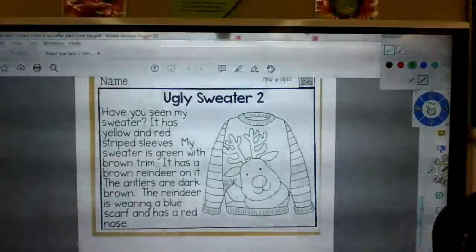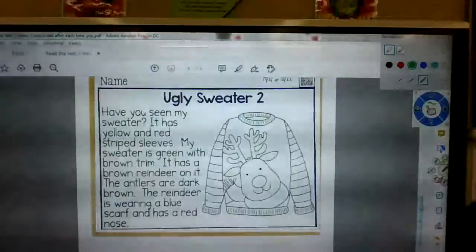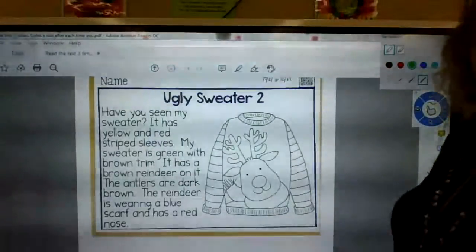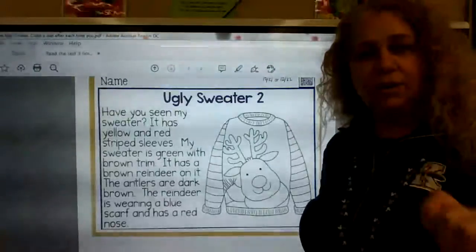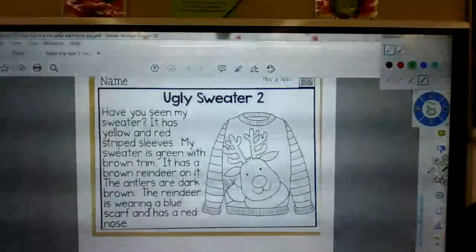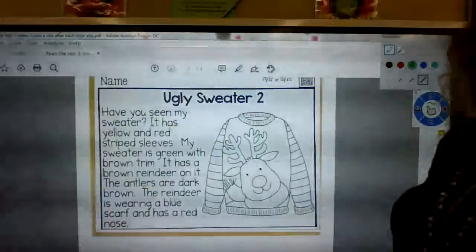It has a brown reindeer on it. The antlers are dark brown. If you don't have two different color browns, you can just push harder on the antlers. The reindeer is wearing a blue scarf and has a red nose.